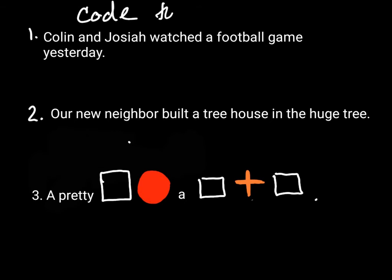Now it's your turn. In your notebook, I want you to code each of these sentences. Remember to follow the directions. And you want to make sure that the question makes sense. So: Colin and Josiah watched a football game yesterday. Start with the first question. What happened? Then ask who or what did that? And then what did who or what do to what or who? If you ask those questions, you can do this. Make sure that it makes sense.